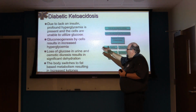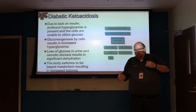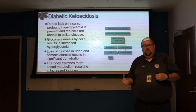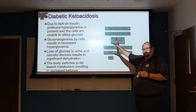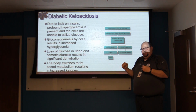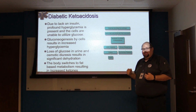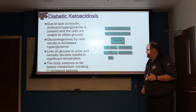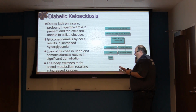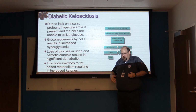We have gluconeogenesis, so that is the production of sugar. Their body is trying to make sugar because it knows the cells aren't getting it. So we are already hyperglycemic. Now our body says, hey, I can fix this, I can make sugar, and starts trying to make sugar. Well, without the insulin, it doesn't go anywhere. So now our blood sugar continues to rise. Once it gets to a certain point, it will start spilling over into our urine, so glucosuria.